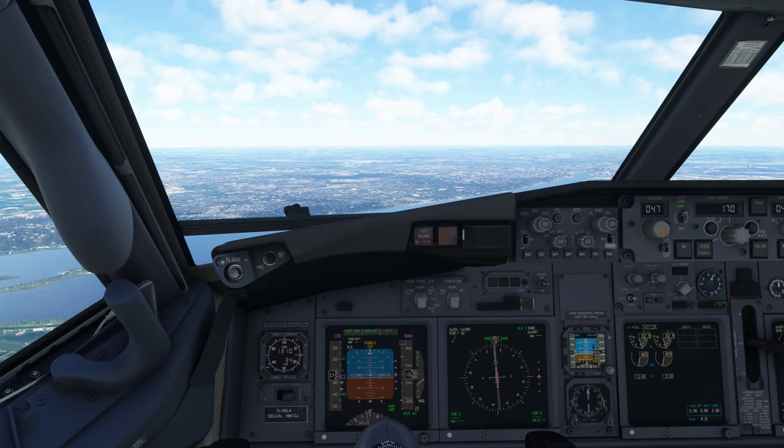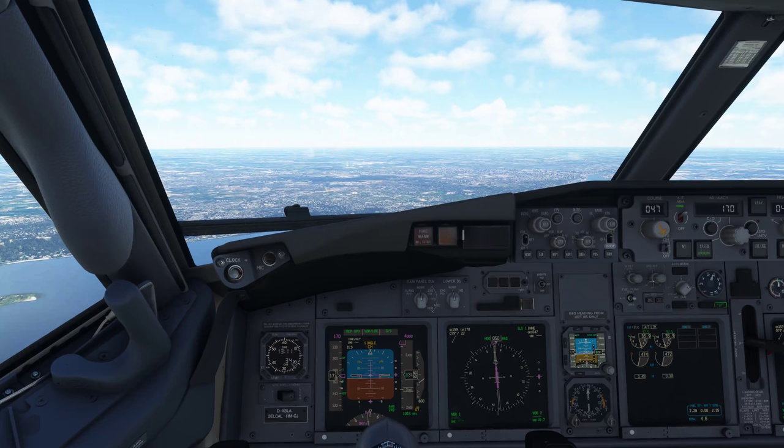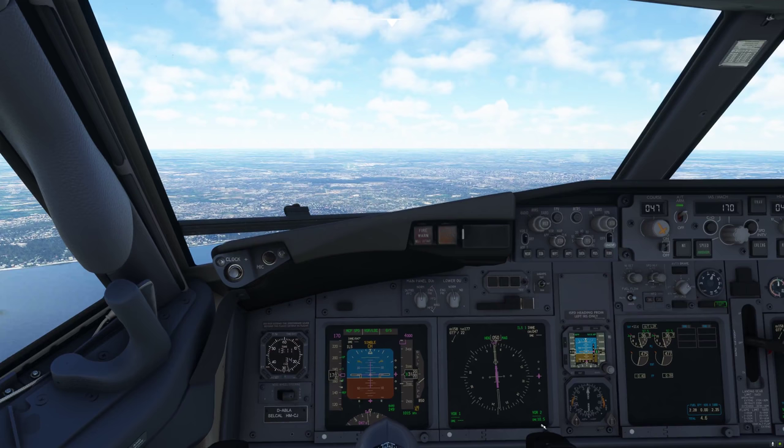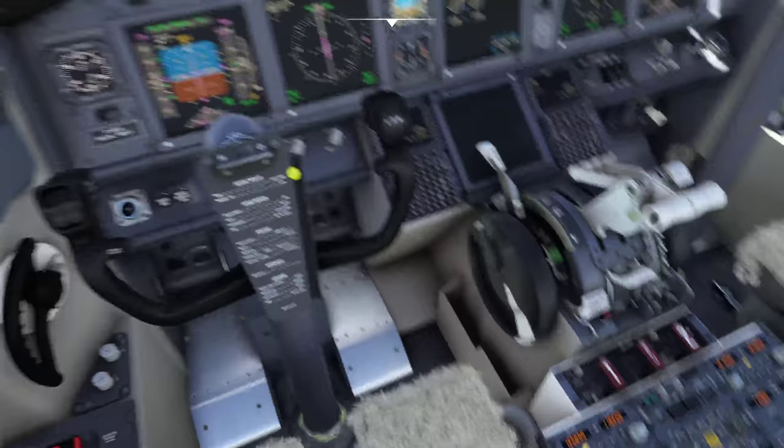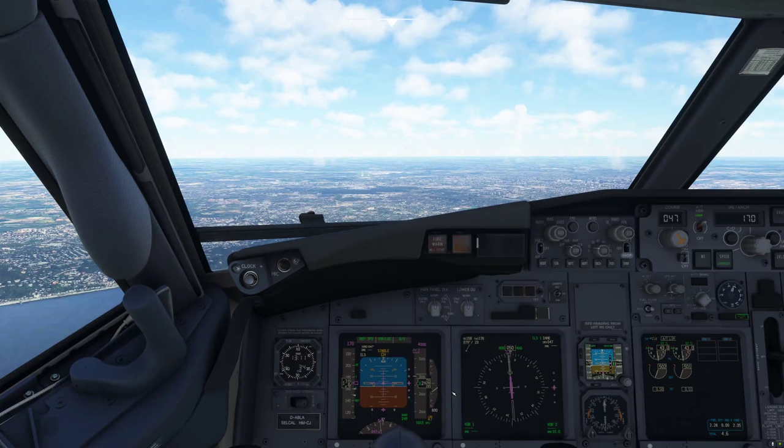Germania 45 X-ray, X-ray, contact Hamburg Tower 126.850, and sorry for that again. 126.850, Germania 45 X-ray, X-ray, no problem at all. Right, 10.5 miles, 3,100. You always have these small deviations due to temperature error. Hamburg Tower, Germania 45 X-ray, X-ray, ILS 05, 170 knots until 5 DME.